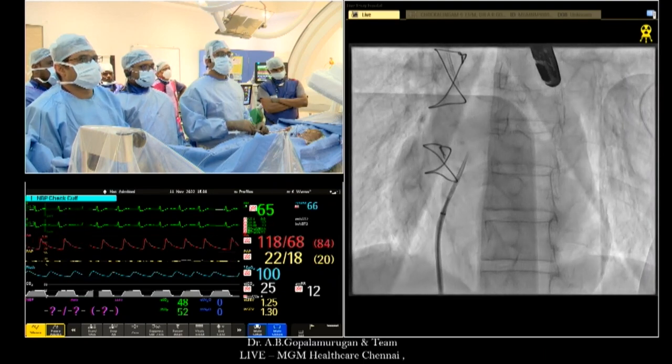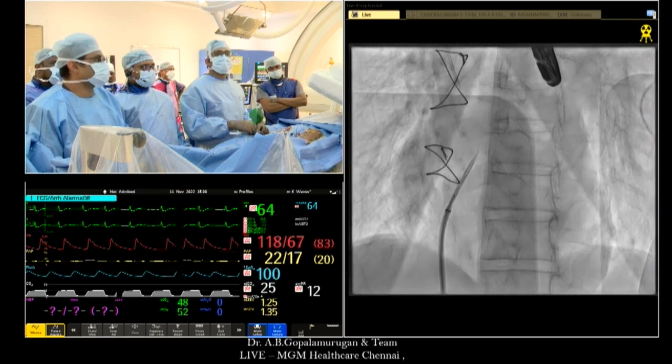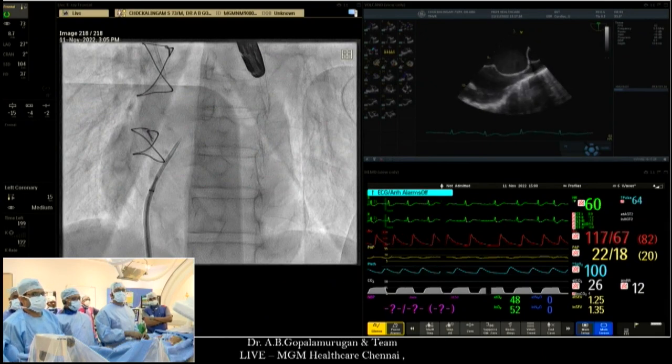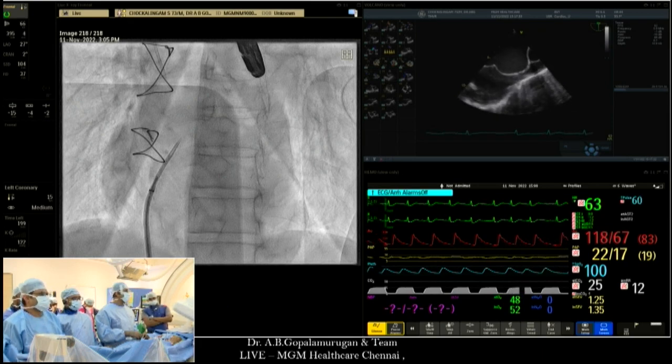Can you show us the TOE also? Gopal? Yeah, it's visible. Can you see the screen? Yeah, now we can see. Okay, great. So that's where we are. We are in a very low position. I'm happy there. Give us a pause. Give us a short axis, please.